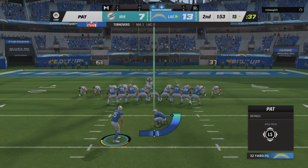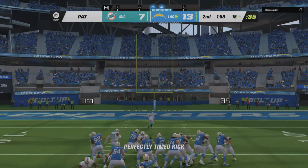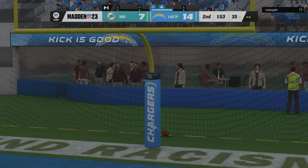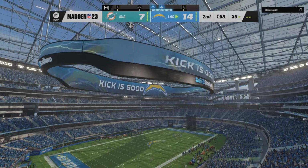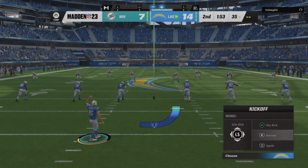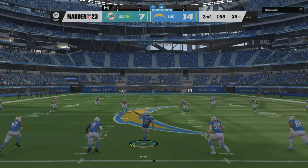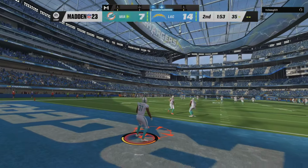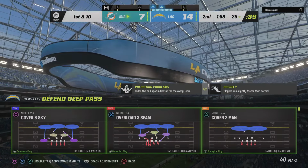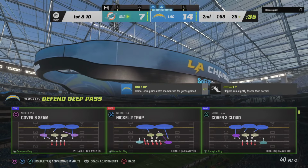Point after here coming up. And he's got it. It's now a 14-7 ball game. So here's the kickoff now as he'll get it again following that fumble return for a score. And no return on this one as the fair catch is signaled for and taken. The Dolphins take over first down and 10 at their own 25-yard line.